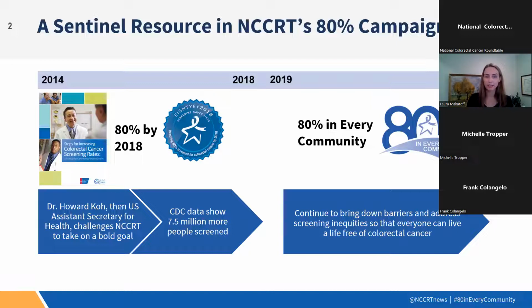The Steps Guide's been credited with increasing screening across the country in lots of different kinds of health systems, including community health centers and other federally qualified health centers. But we know that a lot of the landscape of colorectal cancer screening has changed in the past 8 years, and certainly our healthcare delivery system and the way that different priorities and COVID and all kinds of things have impacted the landscape. So we're excited about this update.